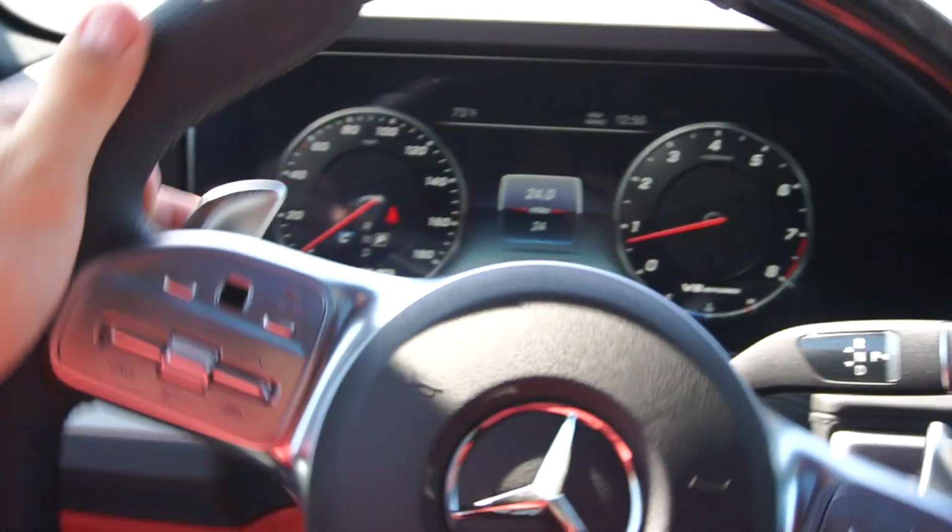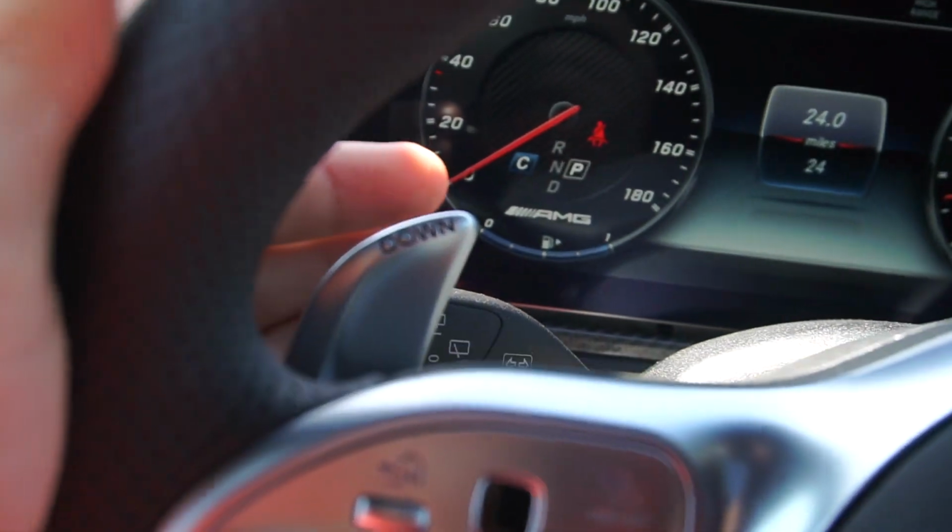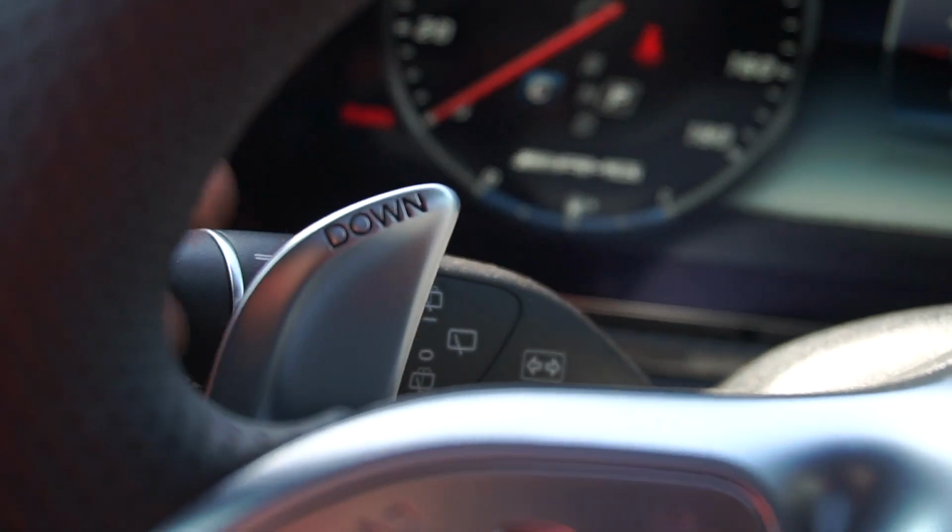Back of the steering wheel, being an AMG vehicle, we have paddle shifters in aluminum. It says down and up, which is pretty nice. They feel very premium in your hands.